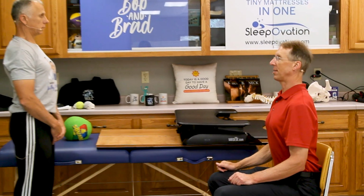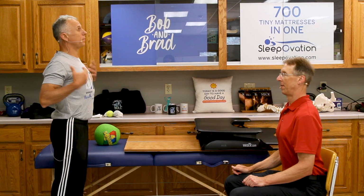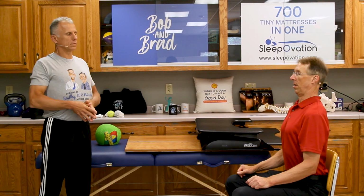Brad and I have shown people this probably 7 million times now. Exactly. And it's important that you get good posture with your low back and shoulders first and then do the chin tuck. You don't want to be slouched like this and then go into chin tucks. Right, good point, Brad. You want to get up into good posture and then go ahead.